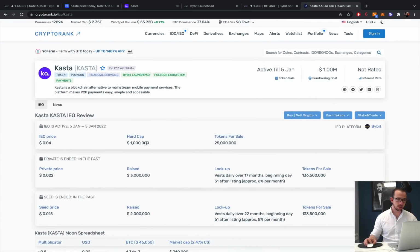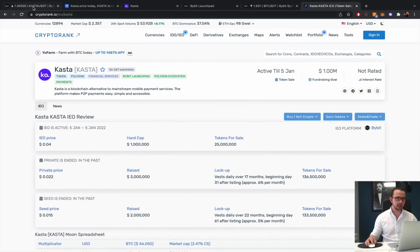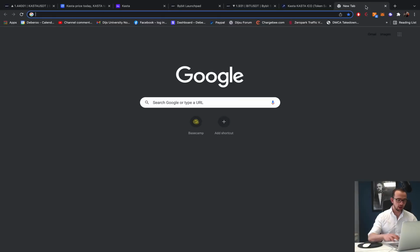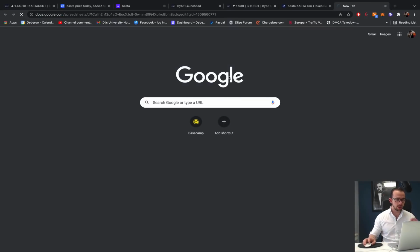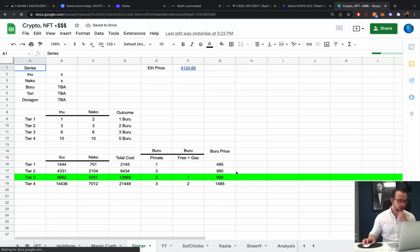Active fundraise 1 million only. Yeah, I mean, great launch. Maybe not everybody was as happy with their allocation as they could have been, but I don't think that's necessarily a problem for the team, right? I think they did the best they could to get everybody the allocation that they wanted. If I go to my sheet, right, and I look for the specific Kasta project, which is right here. Oh no, it's not. It's right here.